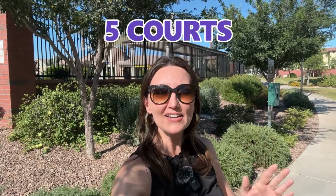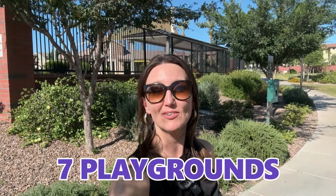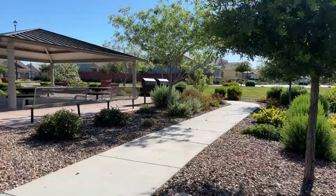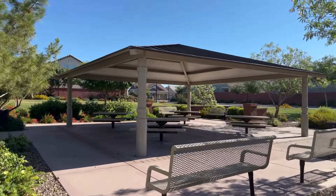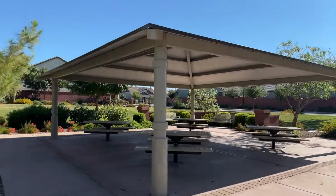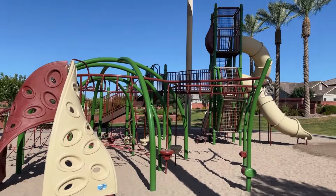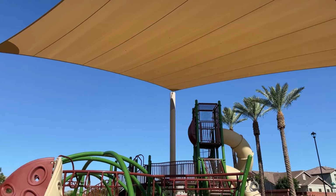They have 5 different basketball courts throughout the neighborhood, plus 7 playgrounds. Here is just one of the basketball courts right next to a huge grassy area where the kids can also play out there. And then if you walk this way, one of several shaded picnic areas. They have some barbecues out here if you want to grill up some burgers or hot dogs. And then here's just one of the several playgrounds that they have. What's nice is that they have this enormous shade sail over the whole thing, which is really important when you live in Arizona.